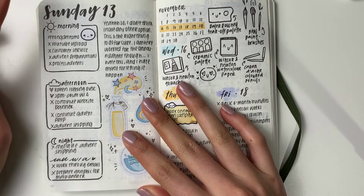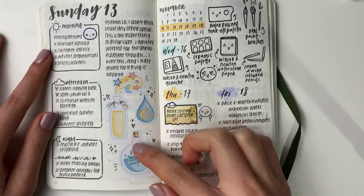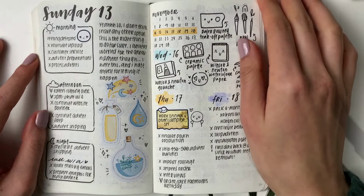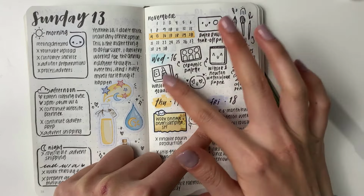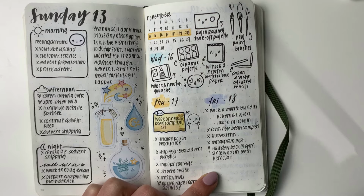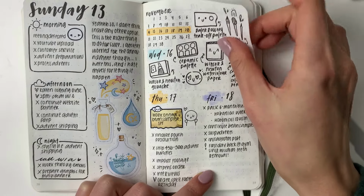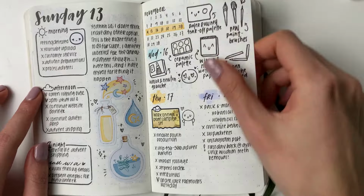Sunday, I did another morning, afternoon, night just to keep things organized. These cute stickers are also from Pixels by Vix. She makes really cute journaling deco stickers. Then third week of November, I drew in some things that I got from Jackson's Art Supplies, which I was really excited about. And I think this was part of a video of some sort. I did it on camera. This is Thursday and Friday, nothing too exciting there.